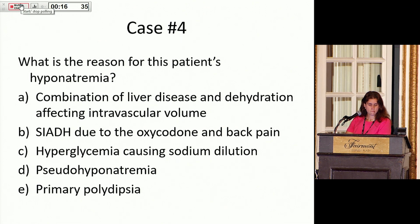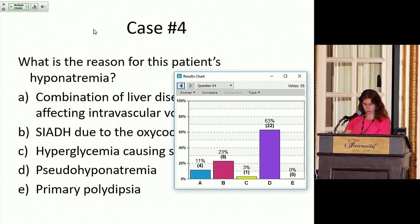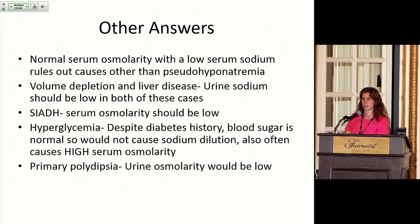All right. So yeah, I think there was a little bit of thought of SIADH and liver disease in here. Most people thinking pseudohyponatremia. And there probably was a little bit of contribution of the SIADH and the liver disease, and that's why she went up and down so much. But I think the main thing pointing towards the pseudohyponatremia was the normal serum osmolarity. So when someone has a normal serum osmolarity, which hers was every time it's checked, despite the low serum sodium, there has to be some degree of pseudohyponatremia.